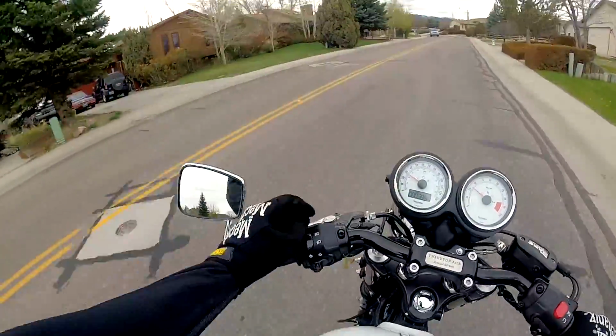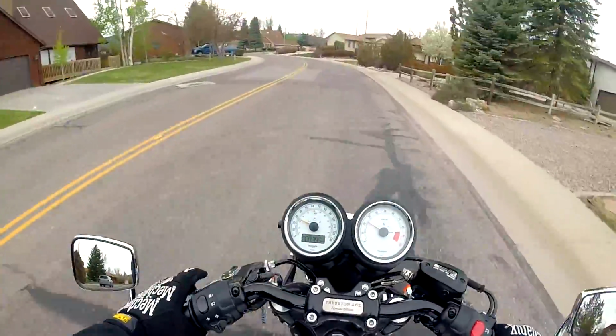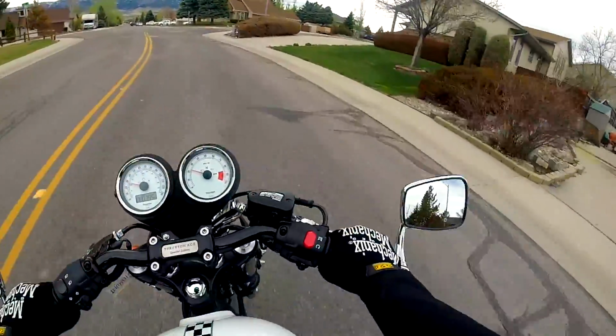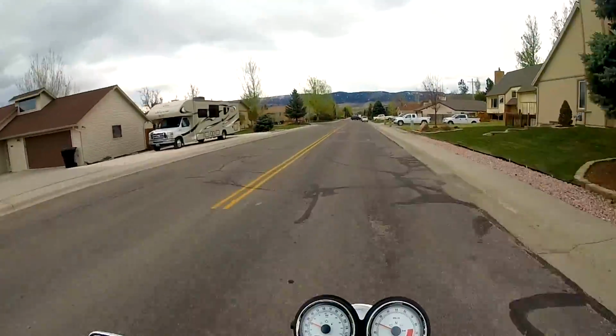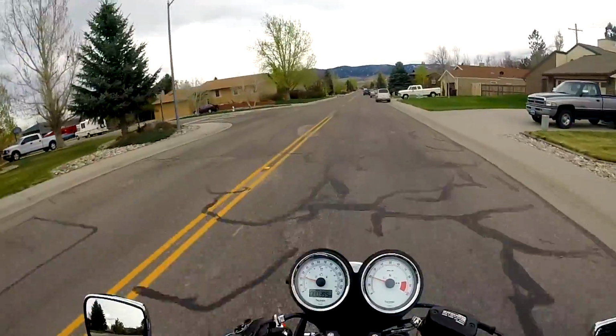The clutch I had to adjust to 3 because the clutch felt like it was really far out. At 3, the clutch is perfect. That's out at the right spot. It's exactly where I thought it would be. Brake is perfect. It doesn't come all the way to the handlebar, which is nice. I like it. Like I said, I don't have any problems with it.